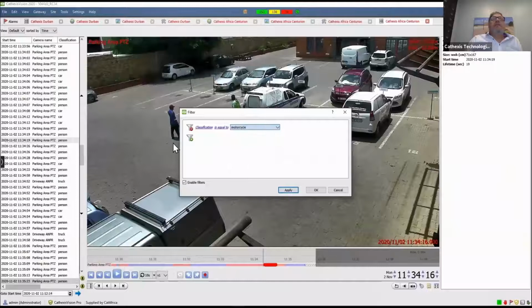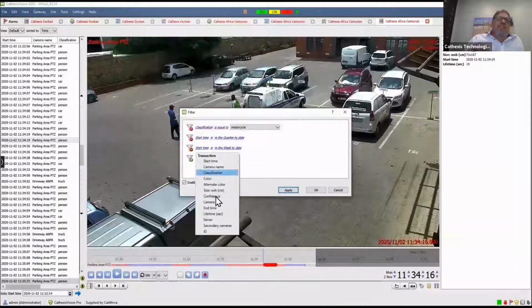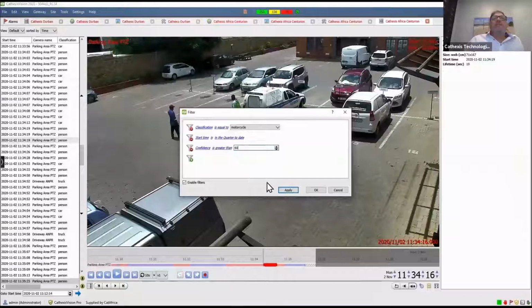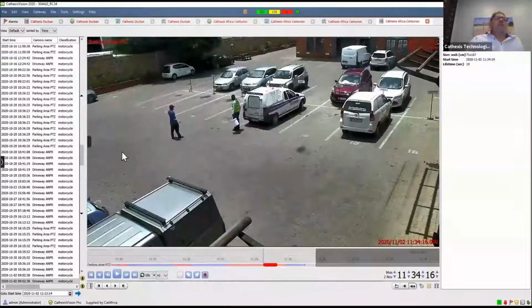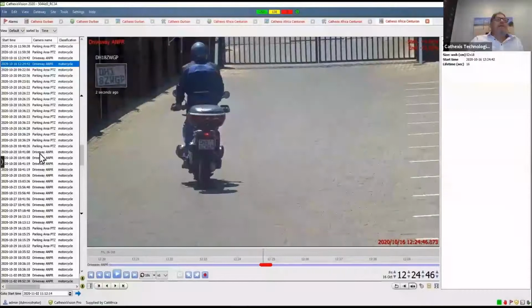So I click on motorcycles and I'm going to say, what time should I choose? I think I'll choose the quarter to date. And then I'm going to say, I only want to identify them if the confidence level of the deep learning algorithm is greater than 60%. And I apply that. And then all the transactions with motorcycles will be on the left-hand side. I'll just choose a few just to make sure that it is in fact identifying motorcycles. And you can see it played back some pre-events. There's another one.